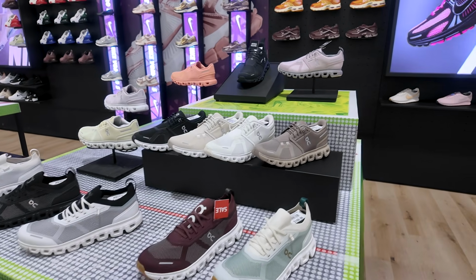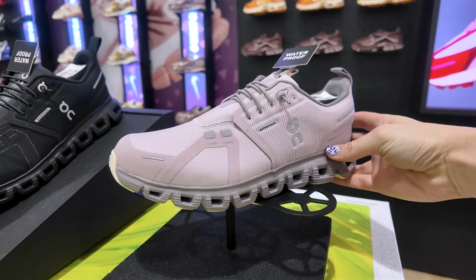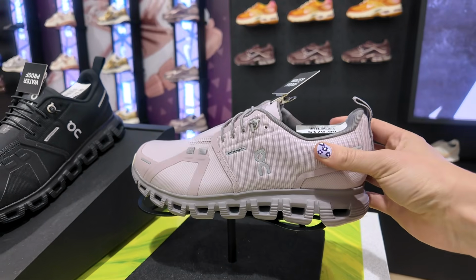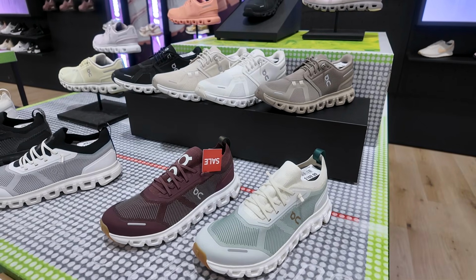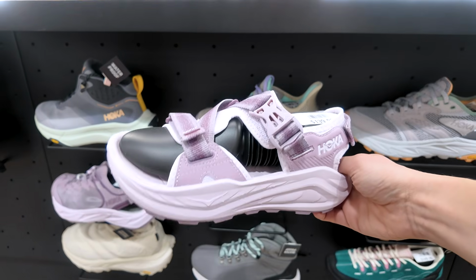I just came back over to On Cloud 2 and wanted to show you the waterproof ones again in more light than what was in Nordstrom. I just am really interested in these. My aunt loved them for the waterproof feel, especially in the rainy season at Disney, but they also have a bunch of other just normal styles to choose from. I'm just seeing these now too. For Hoka, it looks like they have sandals now too.